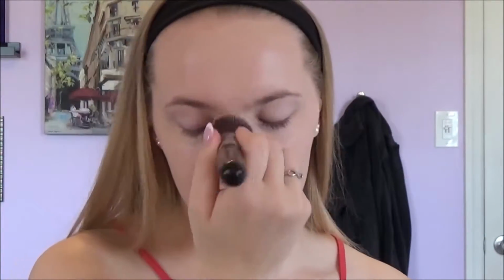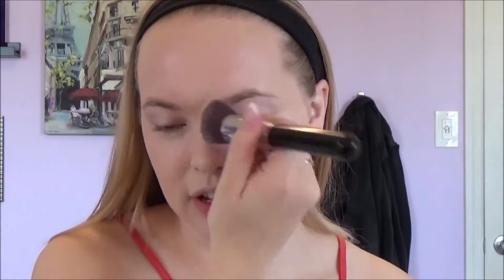I do not go over my eyebrows. I try to get as close to my eyebrows as I can, but I hate getting foundation in my eyebrows. I see people do that sometimes, like go over. Ugh, I don't understand how they do that. Makes it impossible to fill them in. Okay. It's not all the way blended in.